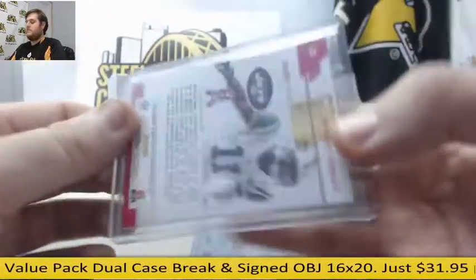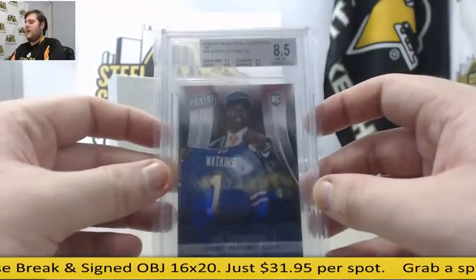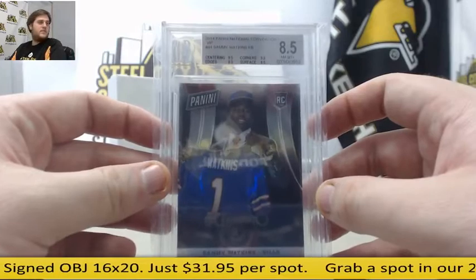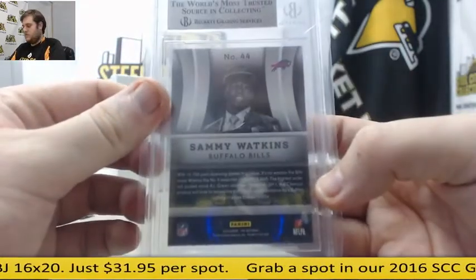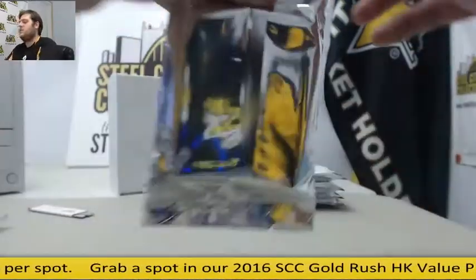Looking good for the Niners. Jeremy Kerley. 2014 Panini National Convention, 8-5 rookie card, Sammy Watkins. For the Buffalo Bills, Sammy Watkins. 8-5 rookie card from the 2014 Panini National Convention.